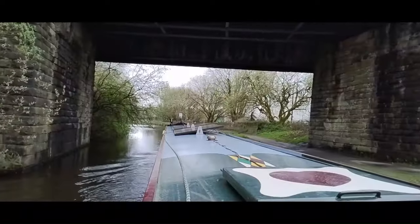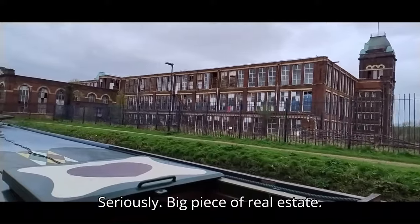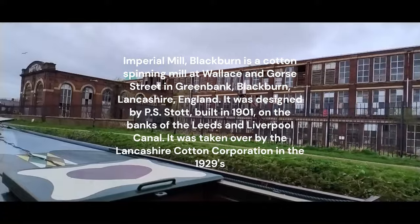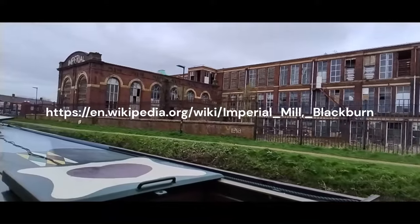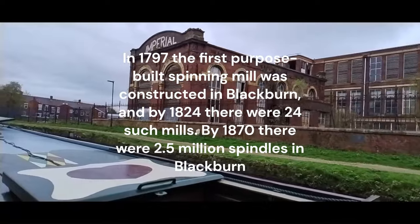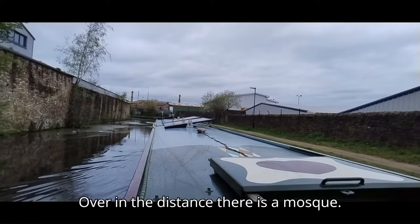Blackburn now. Massive great old factory there. Seriously big piece of real estate. Completely empty and derelict at the moment. Section where the weed's just beginning to grow back here in Blackburn. Over in the distance there, there's a mosque.